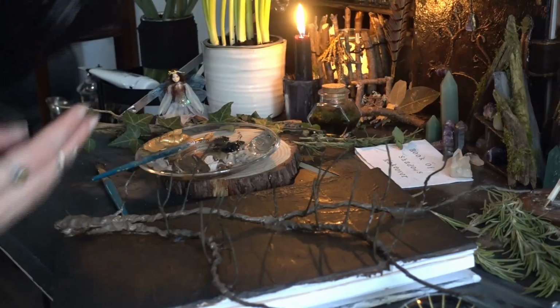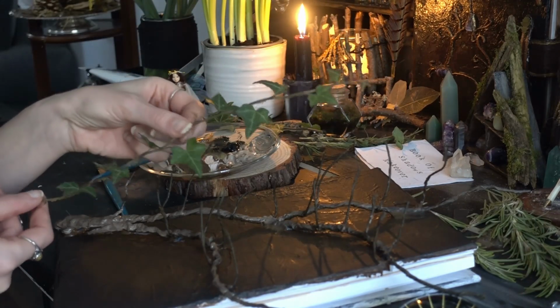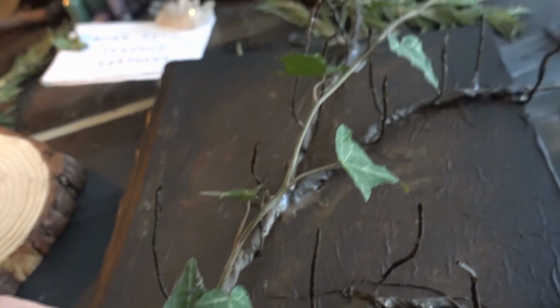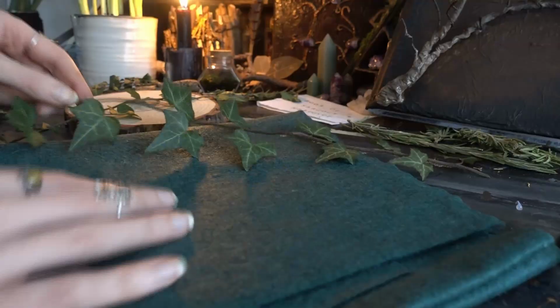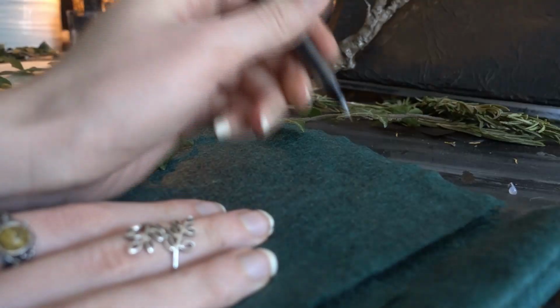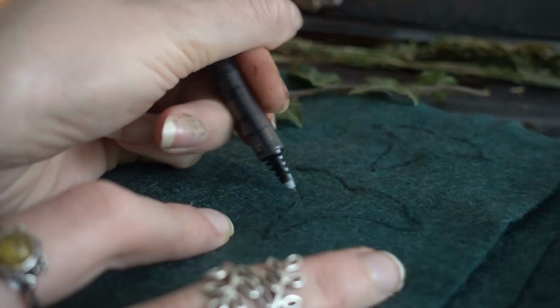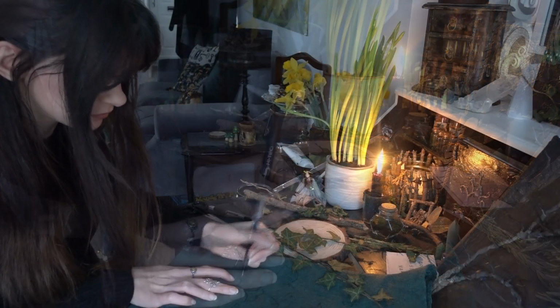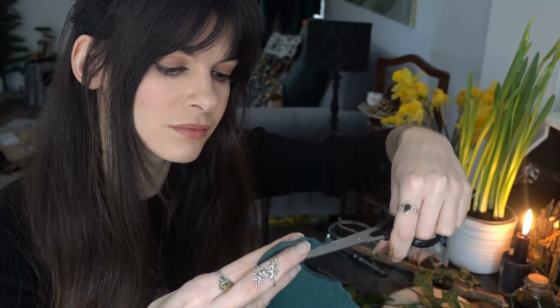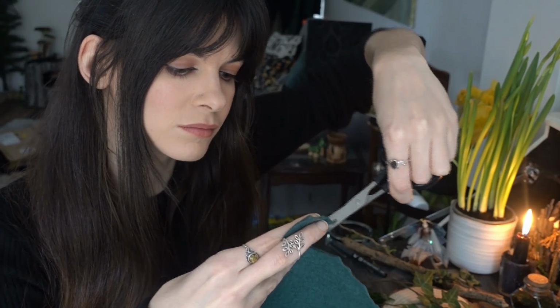Now the basic shape of the book was complete. It was missing the most important thing, the ivy. And to recreate this, I used green felt. Using real ivy as a guide, I sketched many different shapes and sizes and cut all these little beauties out.